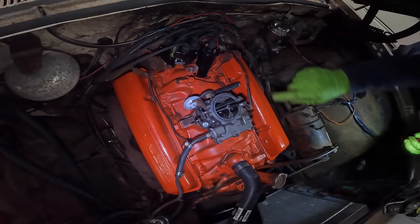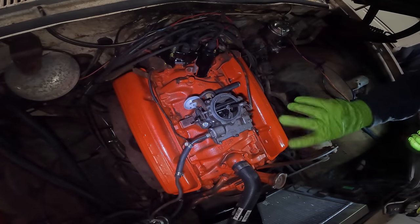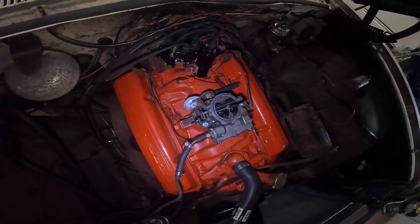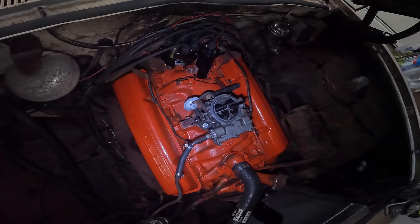All right, you watch for fuel leaks. Anything leaks or squirts. Okay. Will do. We'll shut it down. I'm only going to start it for a minute. Yeah, that's fine. Because I got to put the timing light on it, but I want to check for fuel leaks first.